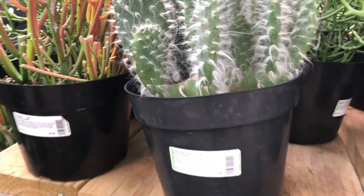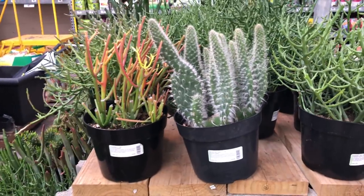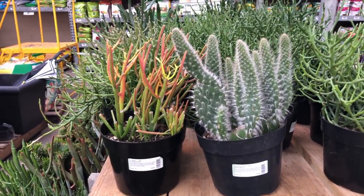I don't know. I might be buying some plants today. Look at these guys. Wait. What is that? That's only $20. God, that's not bad. Look how many. Oh, look, they have another one here. This one's even cuter.